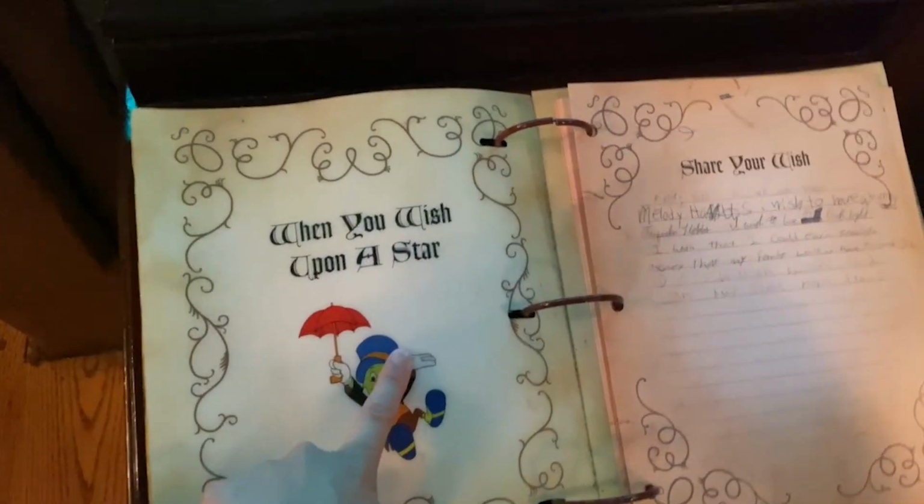Also in the same restaurant, there is this little wish book that is tucked back in this little nook.